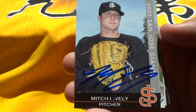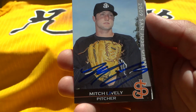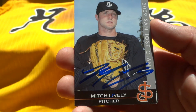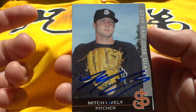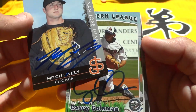And then there were some other foreign players playing with the Brothers this year. First is Mitch Lively, another really nice guy. I talked to him a lot. It was cool to actually learn about baseball from him. So I had his 2009 San Jose Giants minor league card. Really nice guy. I hope he does well this year.